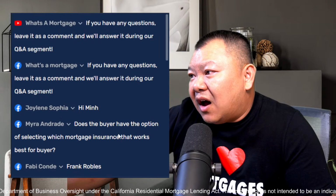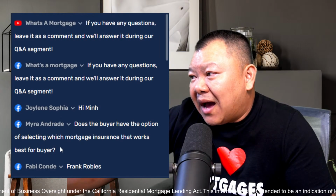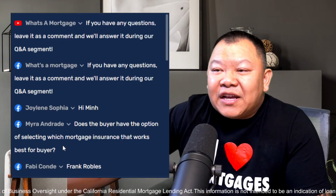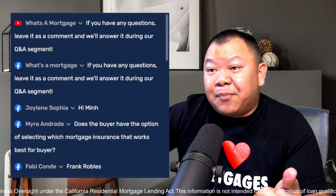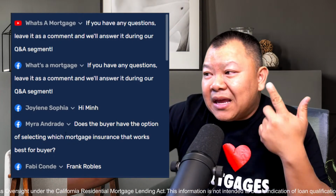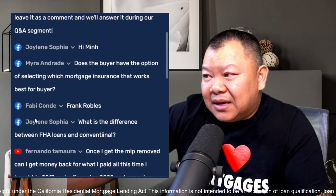Does the buyer have the option of selecting which mortgage insurance works best for them? On an FHA loan, no. On a conventional loan, yes, Myra. Conventional, you have options of temporary PMI, lender paid, or single premium, okay? Or they have something called split as well, which I rarely see anyone get.